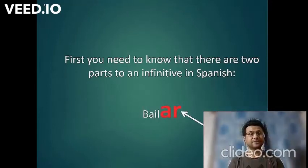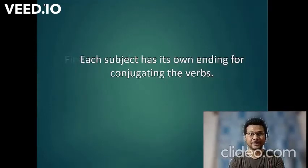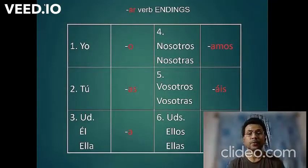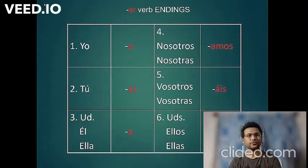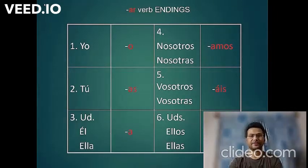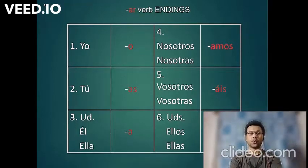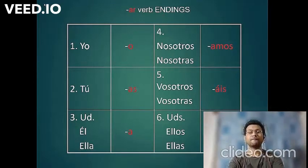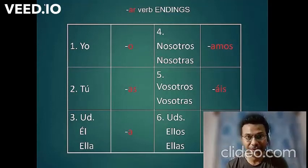For regular verbs, it is pretty easy to conjugate because it falls into a formula. Let's learn how to conjugate this particular verb for the personal pronouns that we just spoke about. For yo, you just keep the stem, remove the ending and replace it with what is given here. For yo, replace it with o. For tú, with as. For usted, él, ella, with a. Nosotros, with amos. Vosotros, with áis. And ellos, ellas, ustedes, replace the ending with an. Pretty simple.